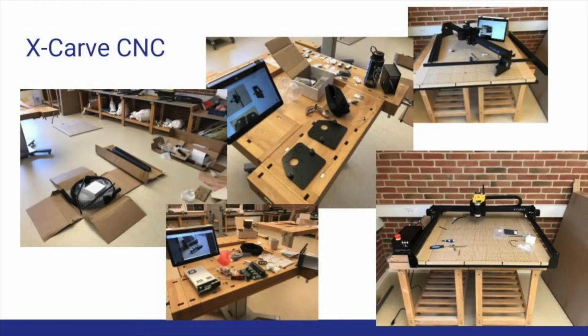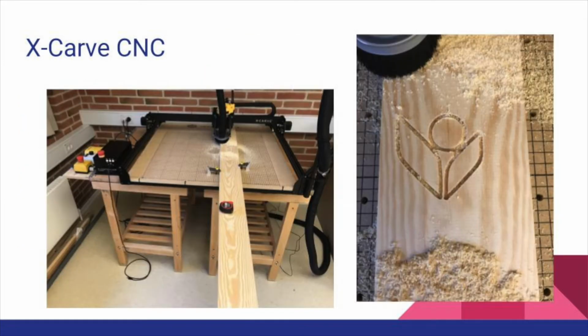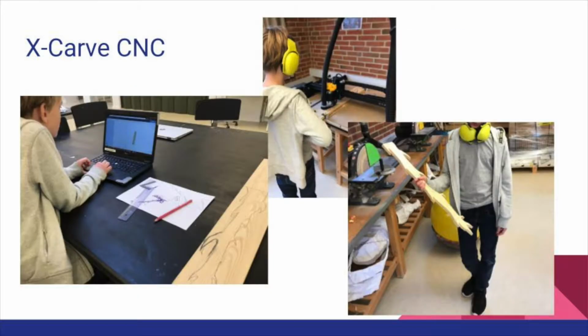Another big part of the trip was assembling a new X-Carve CNC for the creator space. A CNC is a subtractive manufacturing tool that allows you to cut away wood or other hard materials using a computer-controlled router. I ran workshops with teachers to show them the basics of how the tool works, but also got to work with a few students who had ideas for projects, like this lightning bolt prop for a play that was being put on.